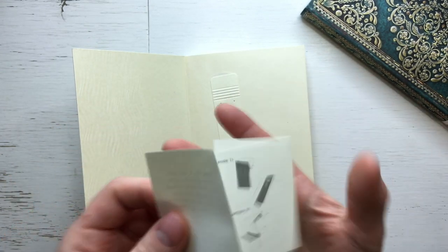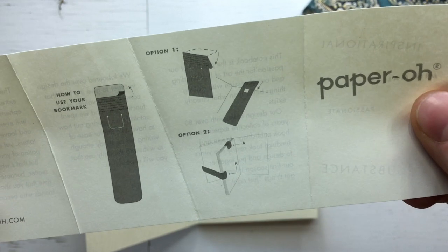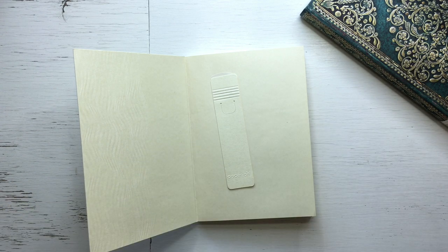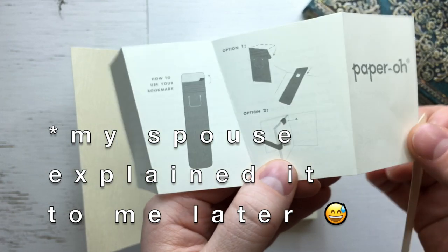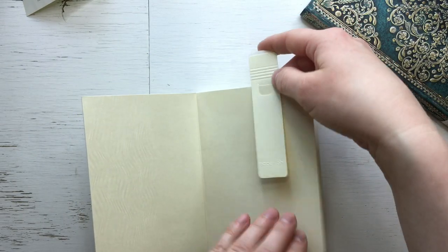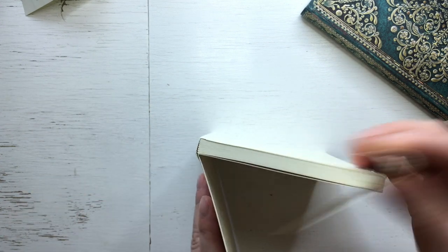So here we get the instructions for this bookmark, how to use. Option 1. Option 2. Should I understand this? Oh no, I can't understand this. I don't understand that A, B. Okay, I have to study maybe this bookmark thing. So I can bend it here and put it like this. Or then I can put it like this. I don't know, by here or here. Okay.